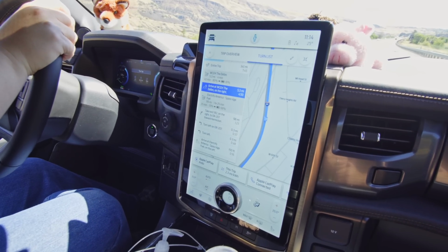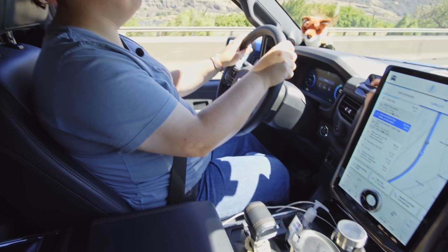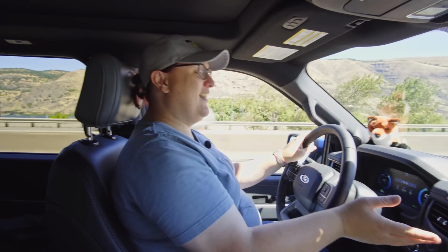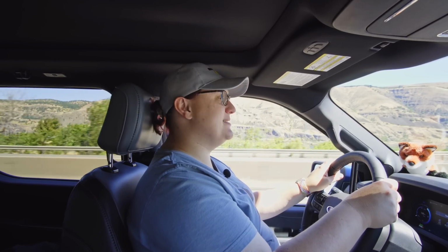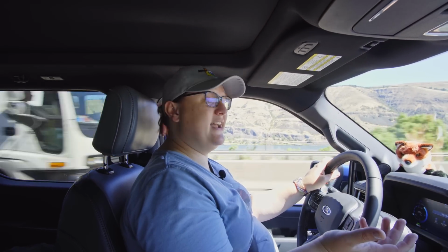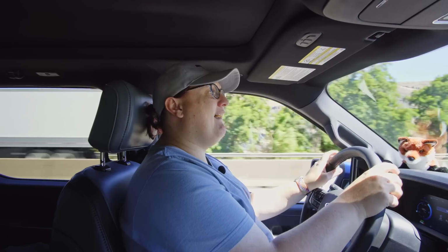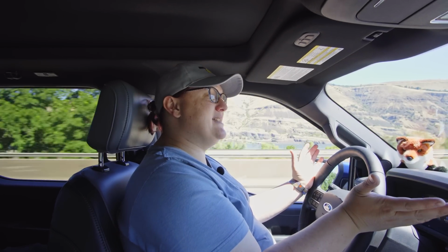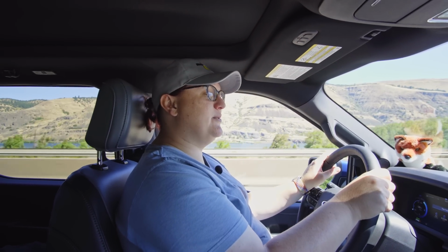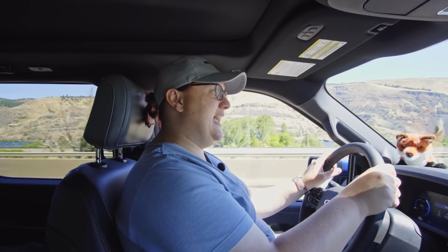This is not the first time I've seen Ford's route planning software do this, and it's a bit bonkers, to be honest. I would much rather that the system goes, okay, based on my calculations, you're going to arrive in Hermiston anyway with 15% state of charge. I think you're going to be fine based on what you've done thus far. But no, it wants us to stop for a couple of minutes to charge to 81%.